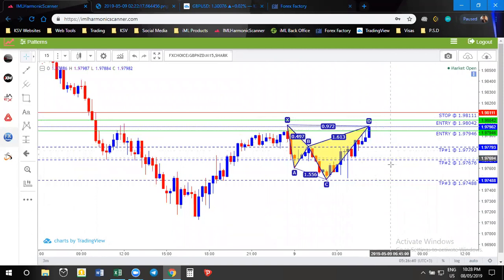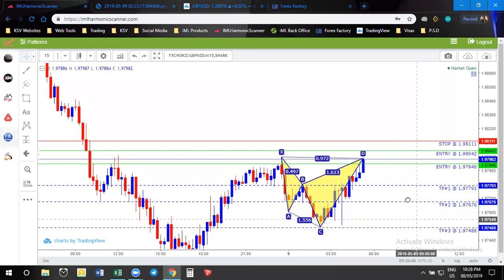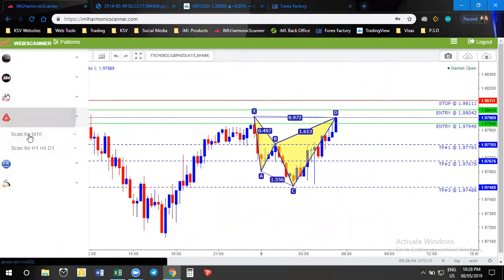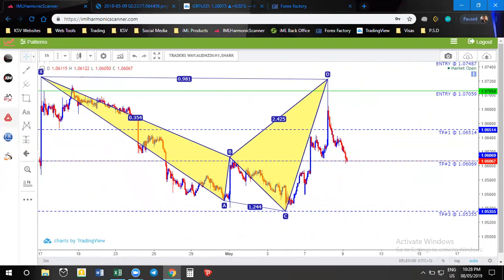I mean, it could definitely come back down, but it's already passed. Even though the scanner, this is a new scan, right? And it's still brand new for the sell, based on what we were looking at earlier, it already got out. So we'll look at that. AUD NZD, it's already moving.